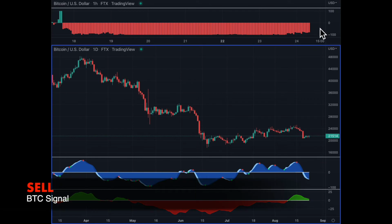The all-in-one is in a downtrend. The momentum wave is in a downtrend. And the money flow is in an uptrend. So overall that leaves us with 2 downtrends, 1 uptrend, so a sell signal for today.